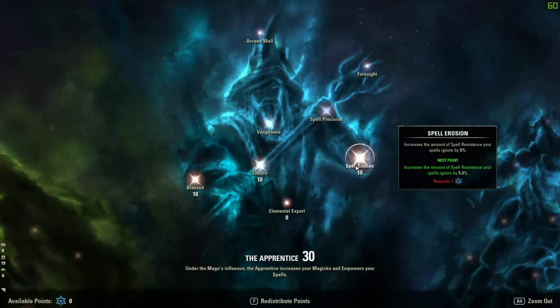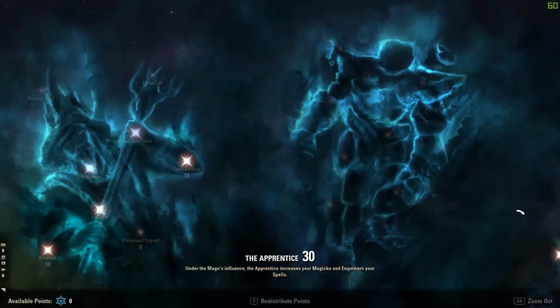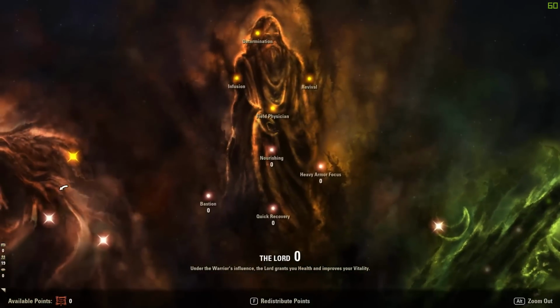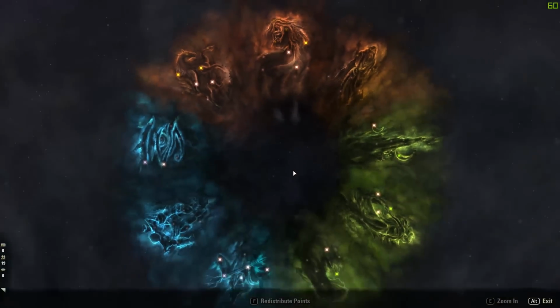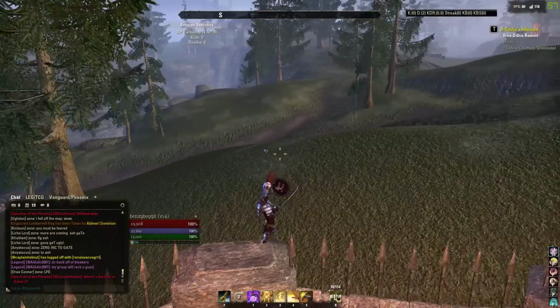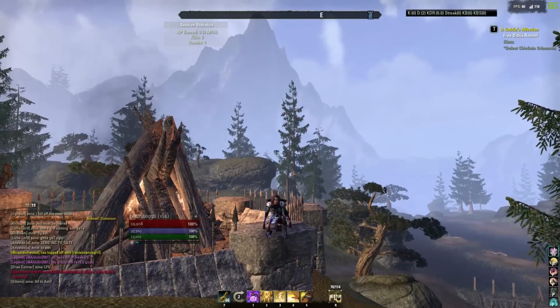So spell erosion decreases your enemy's spell resistance, but spell shield on the red tree increases your spell resistance, so it completely negates that. Elfborn is negated by Resistant in the red tree. Elemental Expert is mitigated by Elemental Defender, and Thaumaturge is mitigated by, I forgot what it's called, it's mitigated by Hardy. So in the future, when you are fighting other people with many champion points, they'll start investing into these defensive skills, and you'll start investing into the offensive skills, and it'll just be like a headbutting fight. You won't be able to DPS as much as you'd like, and that's just going to be the downfall of Magicka builds. I explain that further in my light armor build.